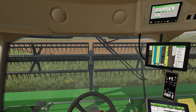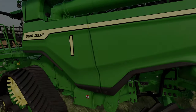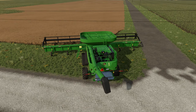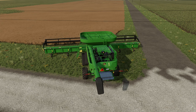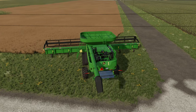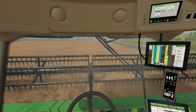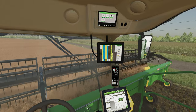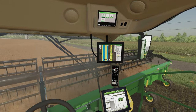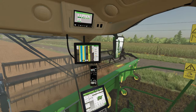All right, so let's go ahead and start here. So, let's see, what do we have to do here? This thing is massive. Okay. All right, I guess it's already unfolded, so let's lower it down and start it up. And let's go ahead and take off. Try to get an inside view here a little bit. It's kind of hard to see what we're doing. But that missed a little bit there. This isn't too bad. We should be done with this field relatively quick.